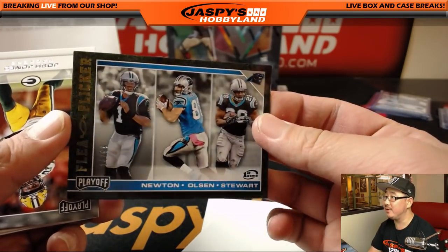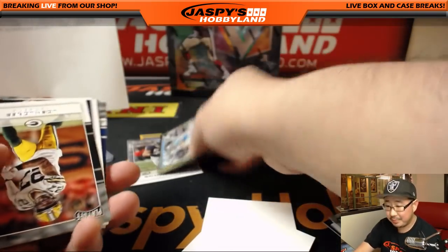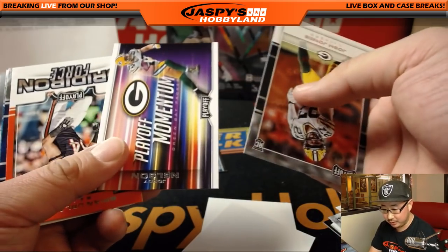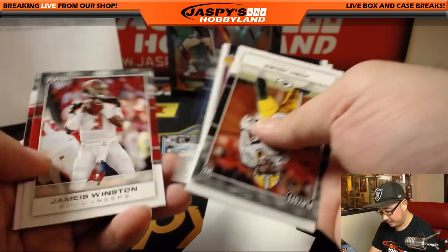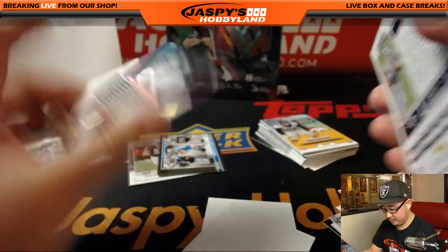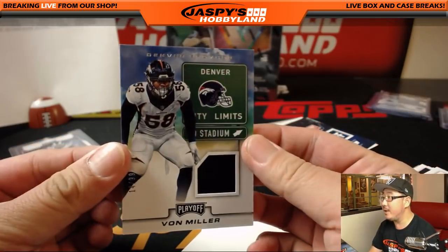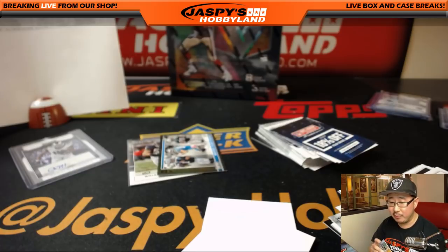This trio of Panthers here. Flea Flicker, apparently. All right. That'll go to Carolina. That'll be 1/4. Little insert for TJ. Then we've got Von Miller. 14/99 Von Miller relic for the Denver Broncos. Chad Stork with the Broncos.